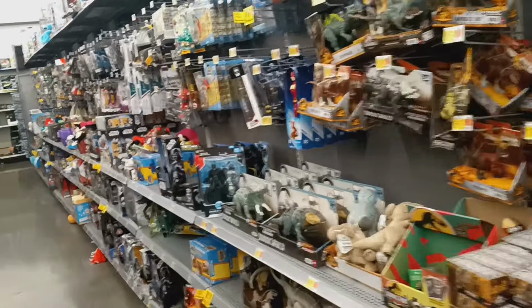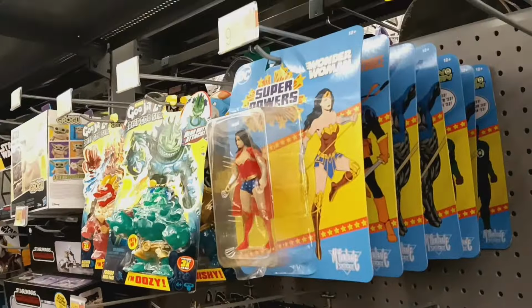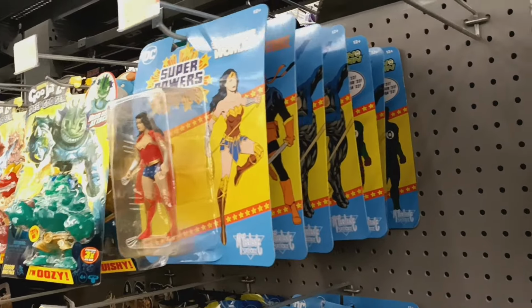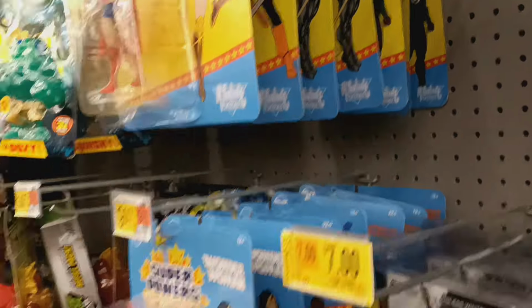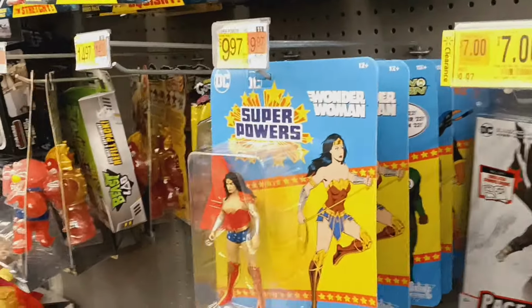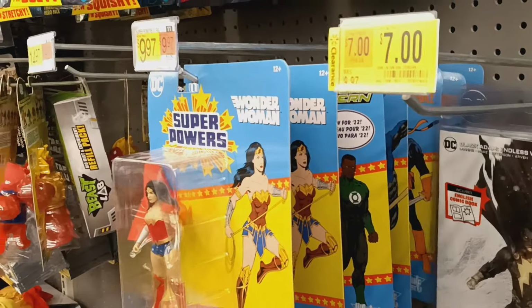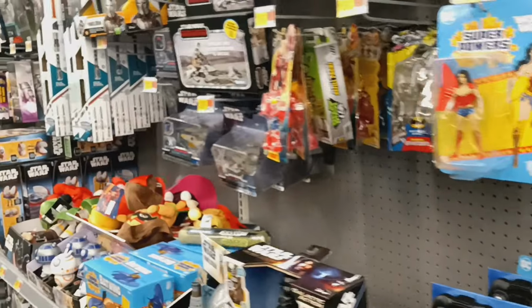As I normally do, I head straight to the McFarlane first. Let's see what's all in store. About the same old stuff. Same old Wonder Ones, Deathstroke, the Terminators, Nightwings, John Stewarts. Let me know if you guys still have any Flashes on the pegs. Seems like Flash is the most popular character out of Wave 3. Waves 2 and 3, should I say.